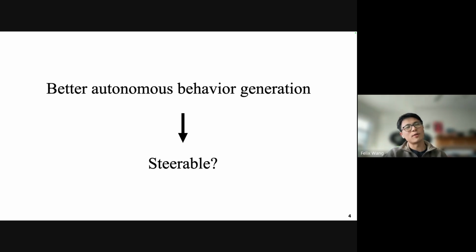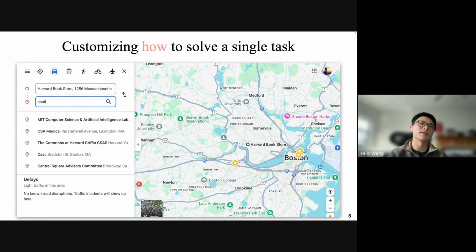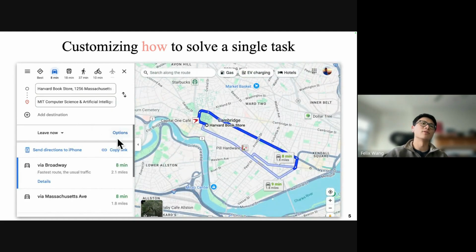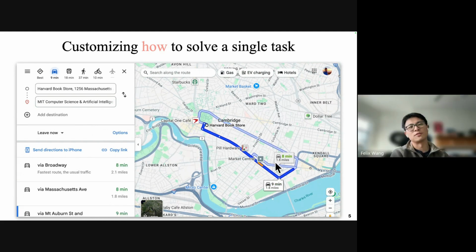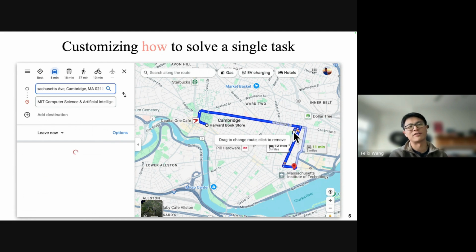An example of a steerable system is Google Maps. Imagine you want to navigate to a location. You input your destination into Google Maps, and Google Maps is able to give you multiple routes for the user to choose from. The user just needs to click on a route and then modify the route by dragging a clicking point around. And Google Maps will just reroute to accommodate the user's preferences.